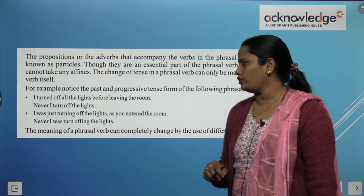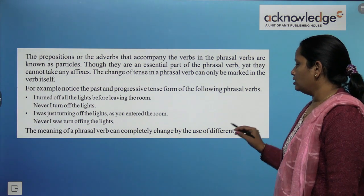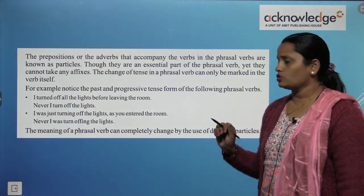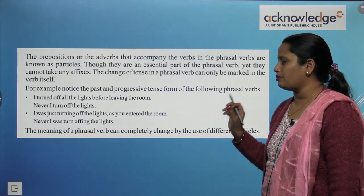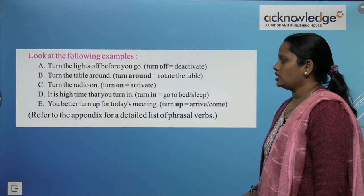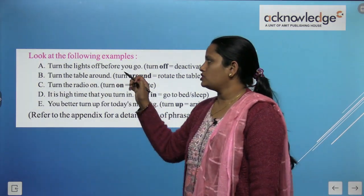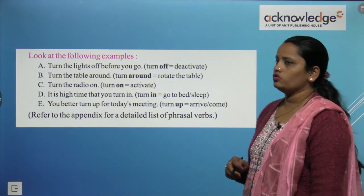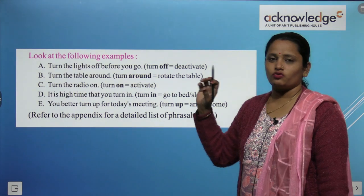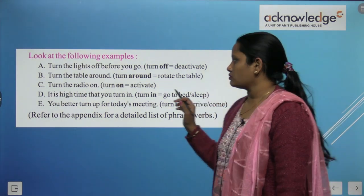The meaning of the phrasal verbs can completely change by the use of different particles. So particles के वजह से यहाँ पे meaning जो है phrasal verb का वो पूरी तरह से change हो जाता है. Now look at the following examples. Turn the lights off before you go. So यहाँ पे turn off, यहाँ पे जो phrasal verb use हुआ है and it means deactivate.